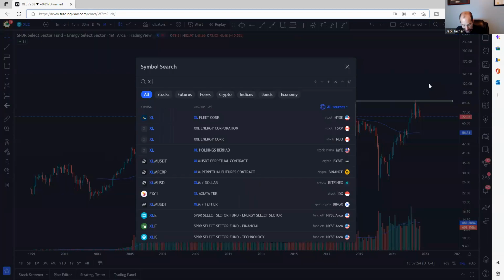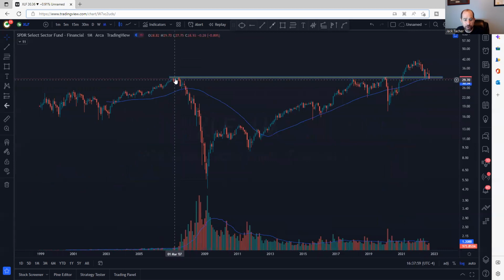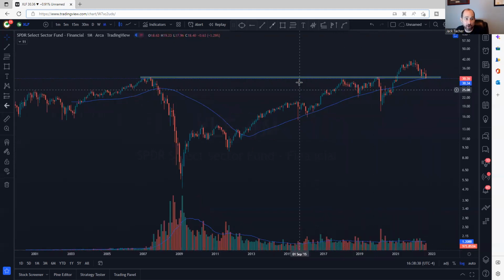All right, look at XLF. This is one of the most important charts out there. We have our 2007 highs, right? Great financial crisis, whatever, right? Resistance. Now, does this hold as support? It's right there, right on the 50-month, right on the support level. If this breaks down from here, below the 50-month and below the support level, that's a huge deal, right? I think this correction, bear market, whatever you want to call it, is going to be going a lot lower. Okay, so XLF, another one to watch. So XLE, a big deal chart. XLF, a big deal chart.